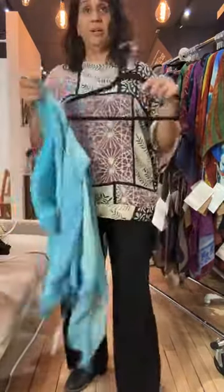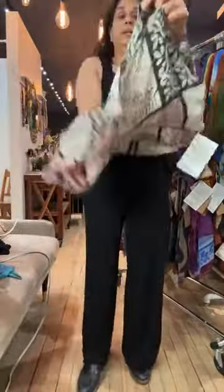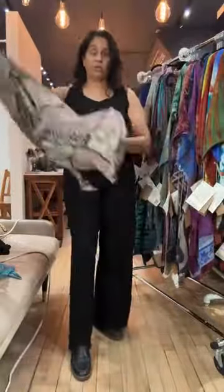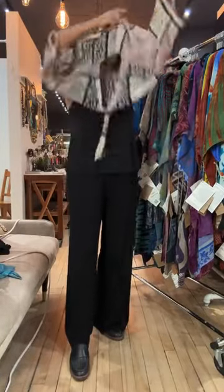So this top here is from our full price collection that was just released. And I'm going to try both of these on for you actually. So I'm going to try the front tie top on forwards first, for those of you who don't know what it, did I already do that? Don't think I did. Okay, so this goes like this.